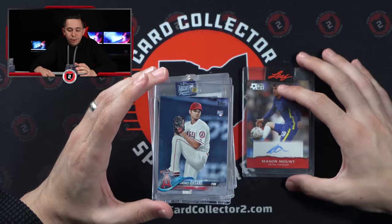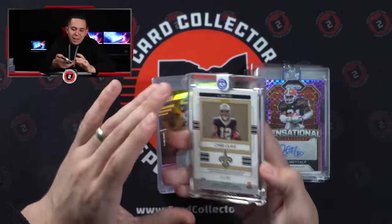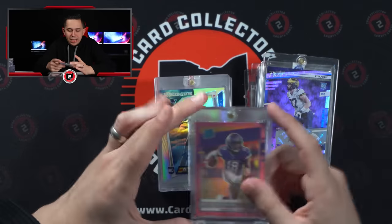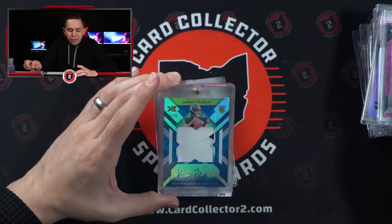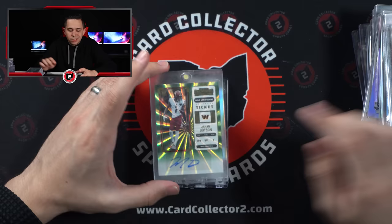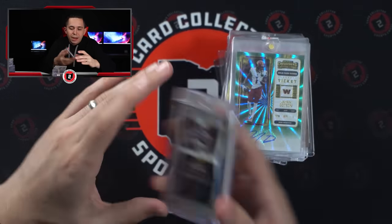Mason Mount, Otani again. Sean Casey, Reds legend out of 55. Eric Metcalf. Chris Olave, my guy, out of 30, RPA. Aiden Hutchinson, Jay Jettas. Mac Jones, rookie auto, numbered out of 25. Zeke, Prism Pink auto. Kenny Pickett, RPA, out of 35. Parsons, Optic Bronze. Dotson, wild card, auto from Contenders.